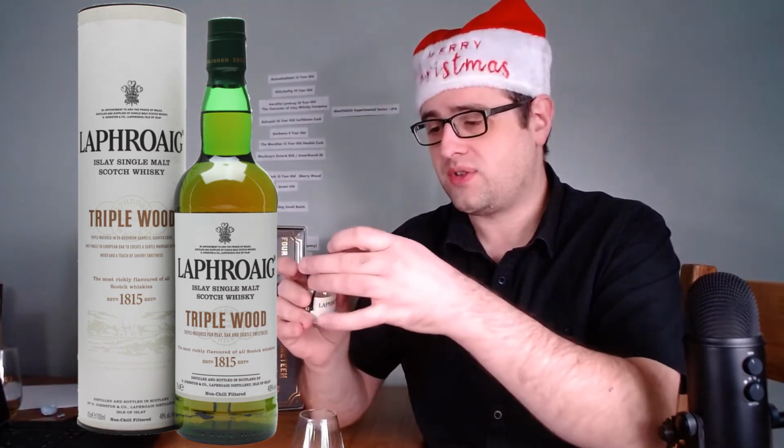So this is bottled at 48%, originally travel retail but now part of the core range, and I think I'm right in saying that it is non-chill filtered, but I think they still add colouring to it, unless that's changed recently. Obviously drinking from a miniature, haven't got the full details here.